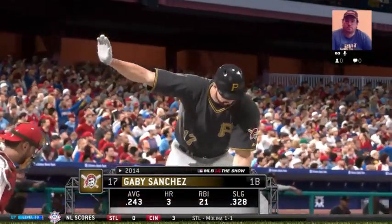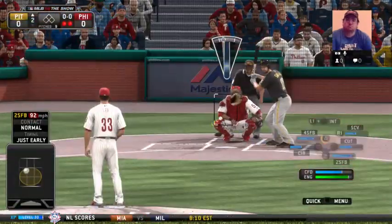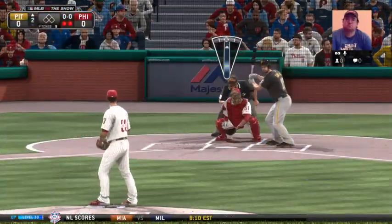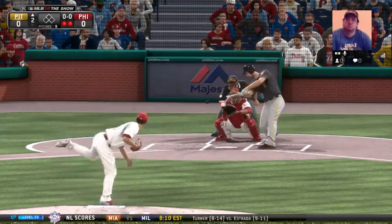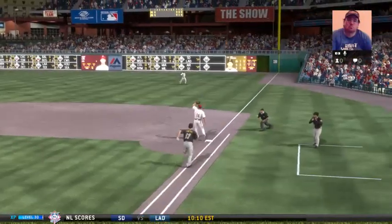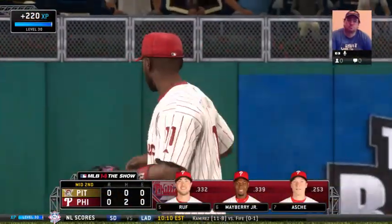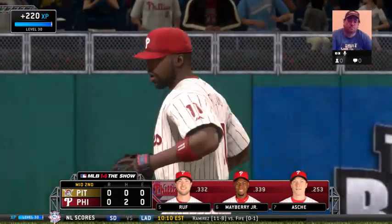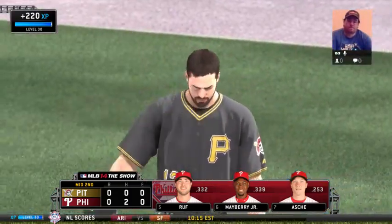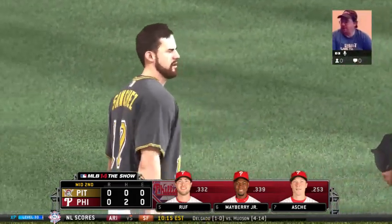Gabby Sanchez will stand in here, looking to keep the inning alive with 2 gone now in the top of the second. Here's the first pitch to him. Swing, and a ball hit hard on the ground to short. Up with it is Rollins. Throw on to first, a 3-pitch inning, and the side is retired. 1, 2, 3 go the Pirates. We'll go to the bottom of the second, no score. Favorite kind of inning, a 3-pitch inning.